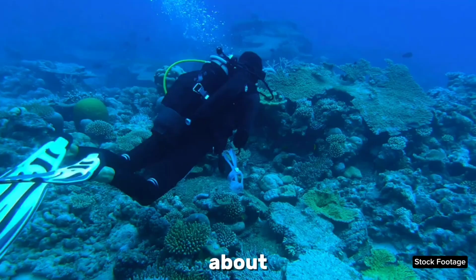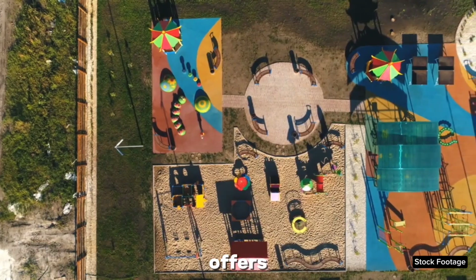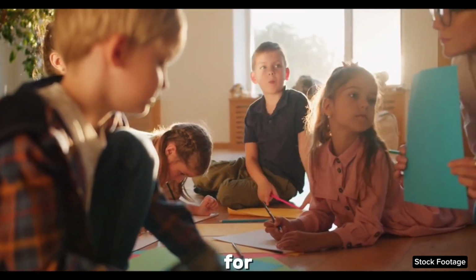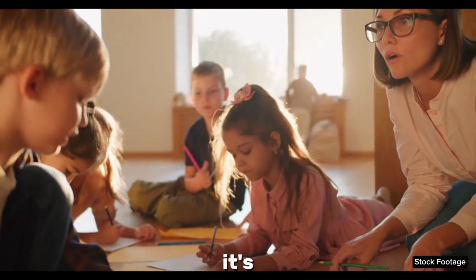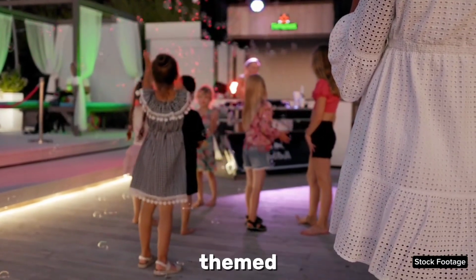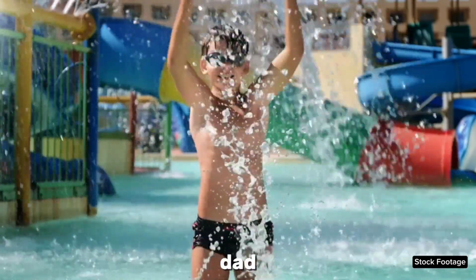Now, let's talk about the little travelers, because Krystal Grand Nuevo Vallarta has not forgotten about them. The resort offers two fantastic programs for kids and teens. First up is Camp Krystal, a haven for the younger set. While we don't have specific details, we can imagine it's filled with fun activities to keep the little ones entertained. Perhaps they'll enjoy arts and crafts sessions, themed parties, or even mini cooking classes where they can decorate their own cookies, and hopefully save one for mom and dad.